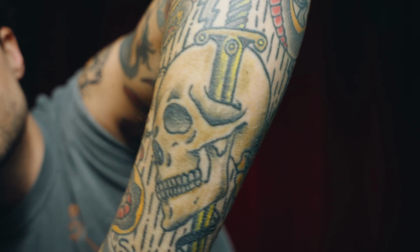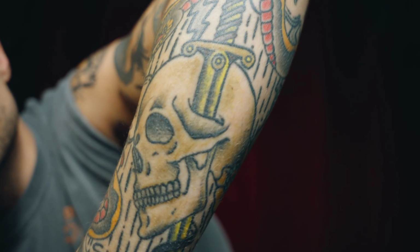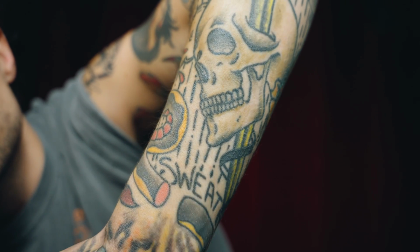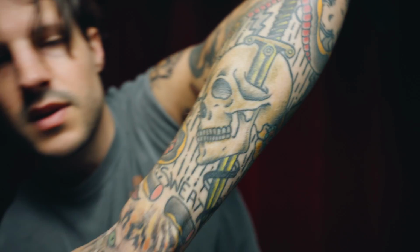And then we got the skull. The skull with the sword through it. And I'm not gonna lie, I was watching a ton of Game of Thrones when I decided upon this tattoo. So, it's sort of our Game of Thrones inspired tattoo.